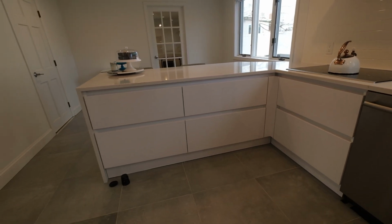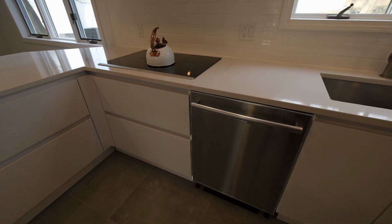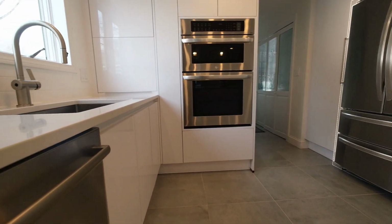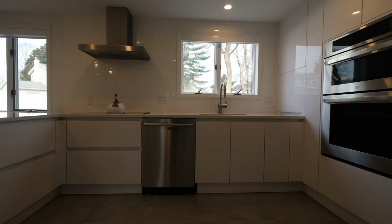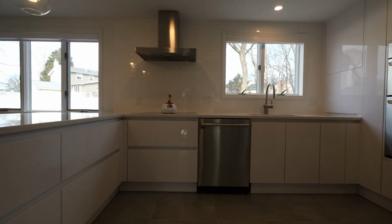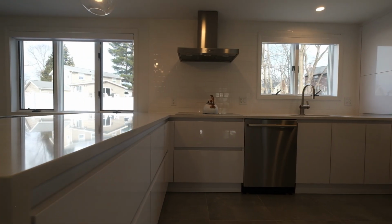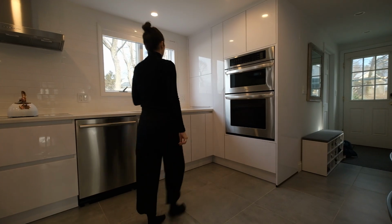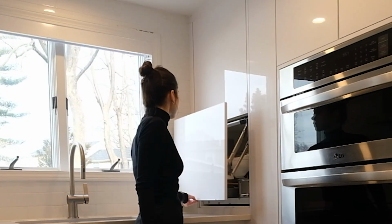appliances into the design: a Bosch cooktop and dishwasher, and LG double oven and fridge. We also provided a Falmec hood to accommodate sufficient clearance between the cooktop and ventilation. With ample storage and flow, our clients can enjoy cooking, gathering, and entertaining. The kitchen truly became the heart of this home.